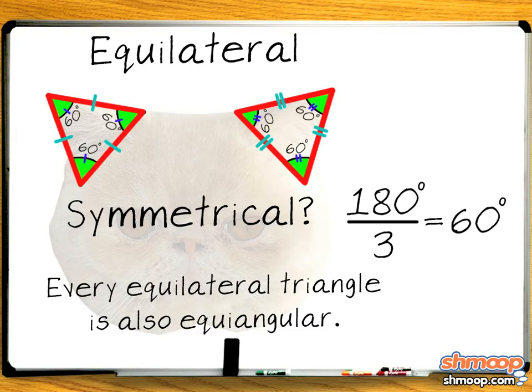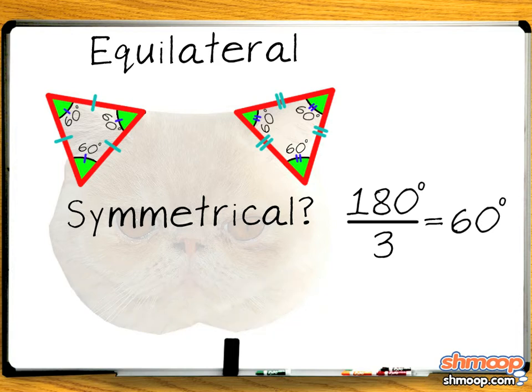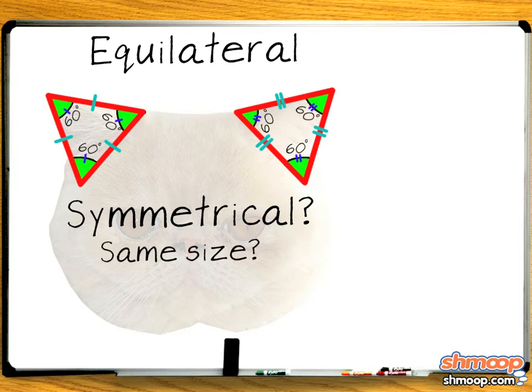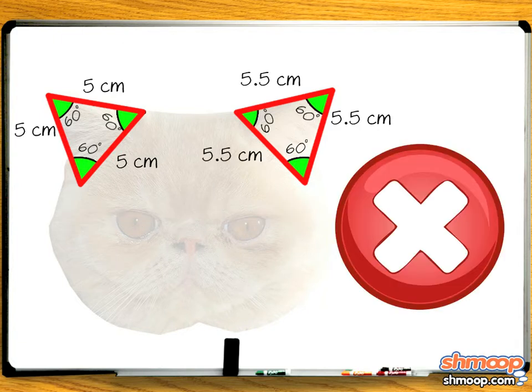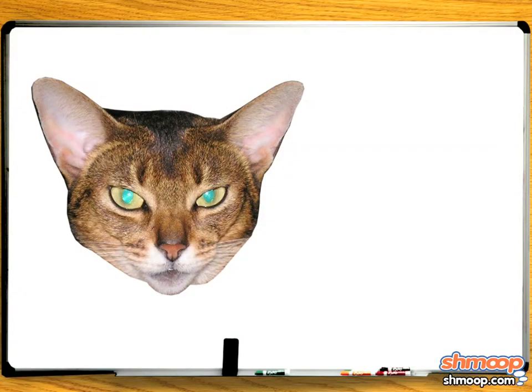Yep, seems in order. The only other thing we really need to know is if this cat's ears are both the same size. It seems the left ear has sides that measure 5 centimeters and the right has sides that measure 5.5 centimeters. Oh, what a shame. Oh, well, next cat. Will you look at this gorgeous Abyssinian we have here.